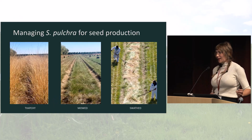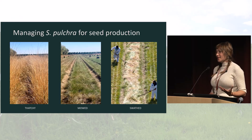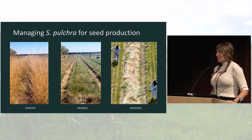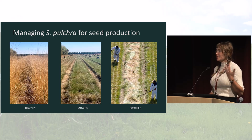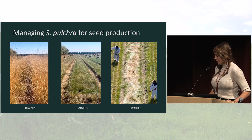So at our farm, we grow a number of native bunchgrass species, and as we know, these are very long-lived species. And one of our challenges is keeping these bunchgrasses in the field for as long as possible, while also maintaining a healthy, thriving population that produces a lot of seed. And a lot of that comes down to thatch, which naturally in ecosystems gets reduced through grazing or wildfire. And we have some tools in our toolbox for reducing thatch, including mowing, swathing, which is basically mowing but leaving the plant material in the field, and then controlled burns as well.